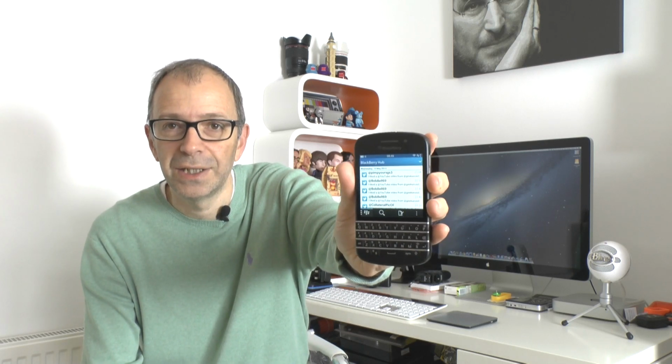For example, Twitter on here, let me just show you this. This is the official Twitter app. You haven't got a lot of choice other than this, and I've had so many problems with it. You can see it just continually updating here, doesn't show me my tweets. When it does eventually catch up, it goes back to this status quite a lot. I can still access my tweets if I go into the Blackberry Hub, so I can see all my latest tweets and interact with others following me on Twitter. But the application as a whole is a big letdown.